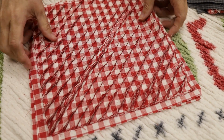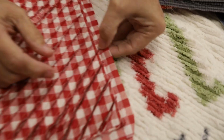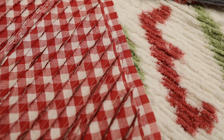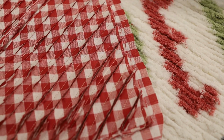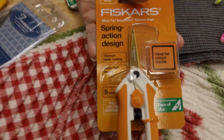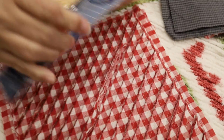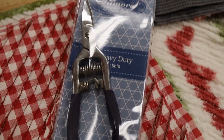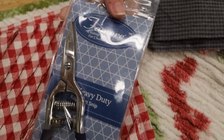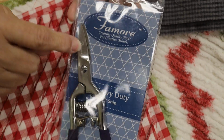And then you're going to go in and clip this larger piece. When we do that, we want to use something that's spring-loaded because we don't want our hands to get tired. I love this. This is only 2 pieces of fabric, but if I'm going to make one of those rag quilts, where you're clipping 8 or however many layers of fabric, this is the bee's knees to have for that.